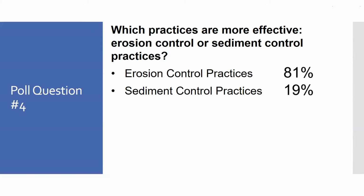It's much more effective to stop soil from dislodging than to try to capture it again after it's already in the water.